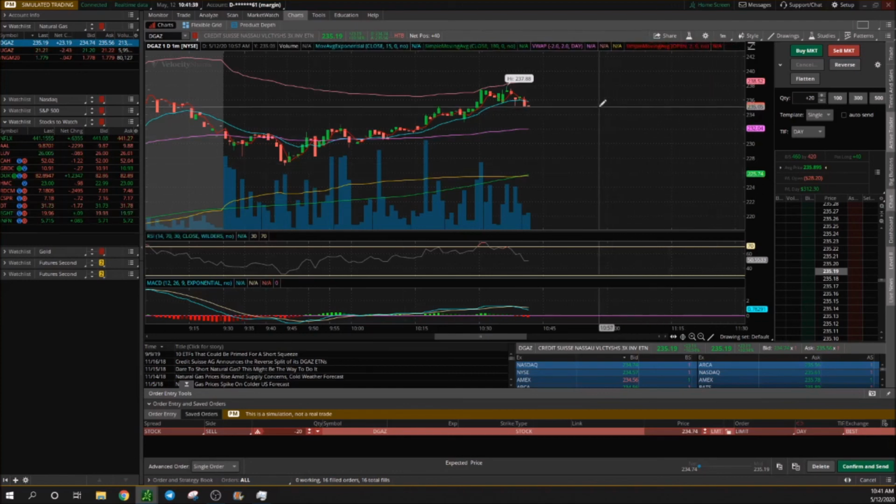Alright, so we're testing this support level. Looks like we're identifying and confirming the support level here. Natural gas is starting to sell. There are more buyers than sellers now though, so again, I'm not going to increase my position size and average down just yet.